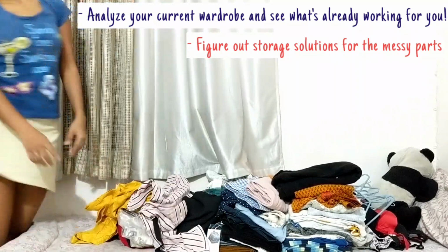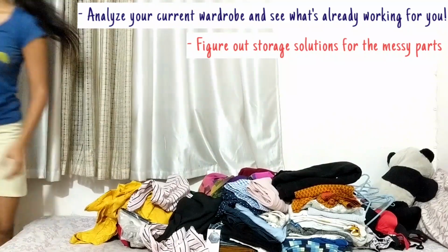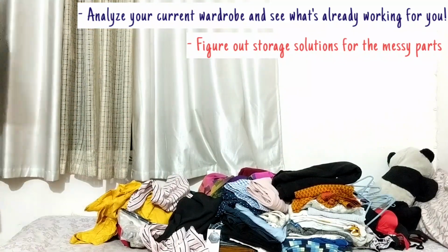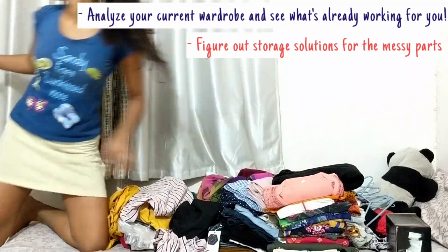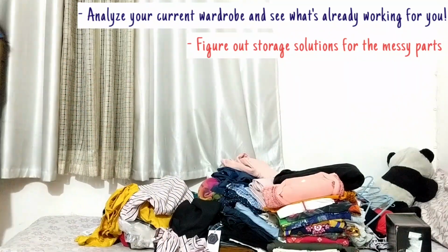There are different types of hangers that you can use. There are also some extension rods which you can hang things on. There are a few other types of organizers specifically for belts and scarves and that sort of thing. So figure it out and get yourself organizers. They are a huge help.